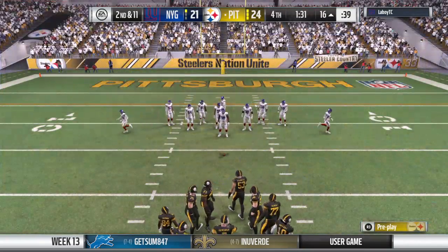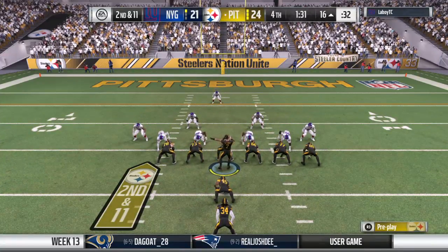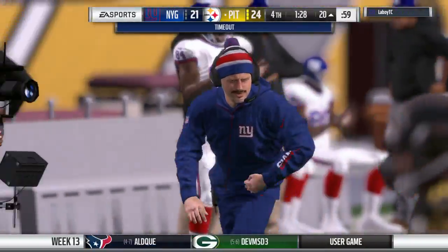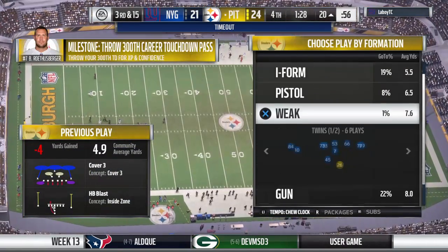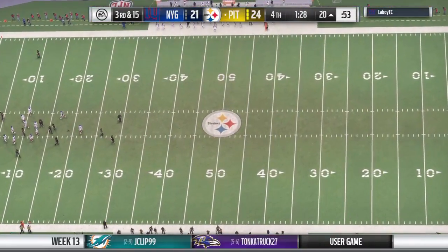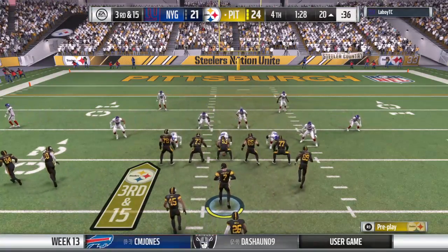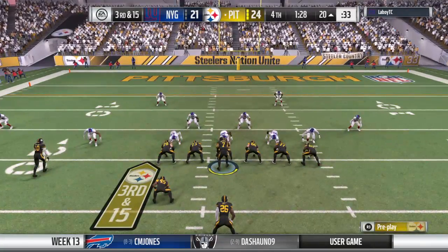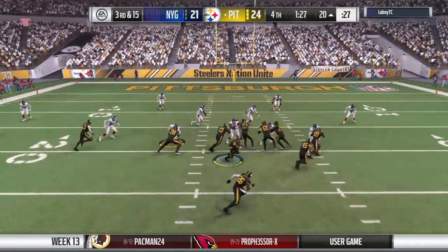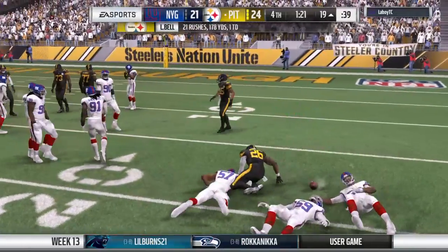And the offense behind the chains here a touch on 2nd and 11. Roethlisberger with a give. It's Williams. And he is going to lose yardage here. It's a loss of 4. Now 3rd down. A long way to go for the offense here on 3rd down. The give is to Bell. No gain on the play there, and it'll bring up 4th down.